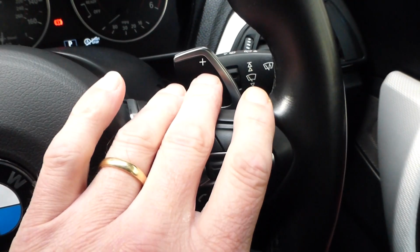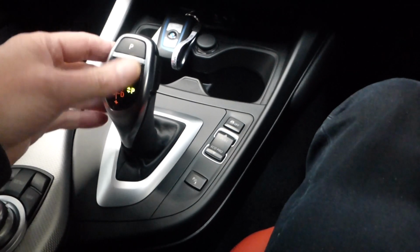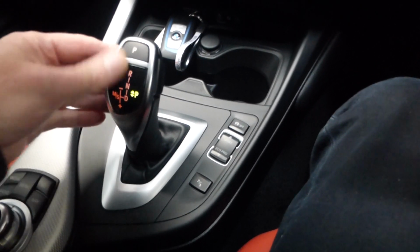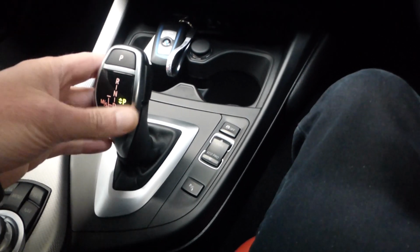Okay, paddle shift, that's your up shift, and your minus for down gear. You've basically got a phenomenal gearbox. I first encountered this back in 2013. I was absolutely amazed it was 8-speed back in 2013.